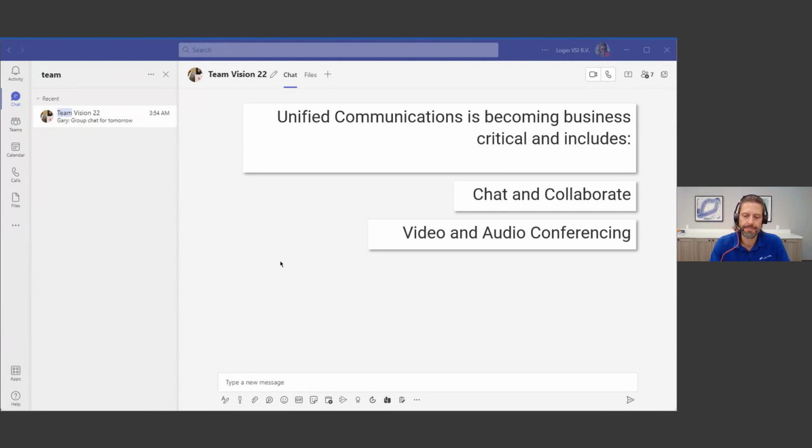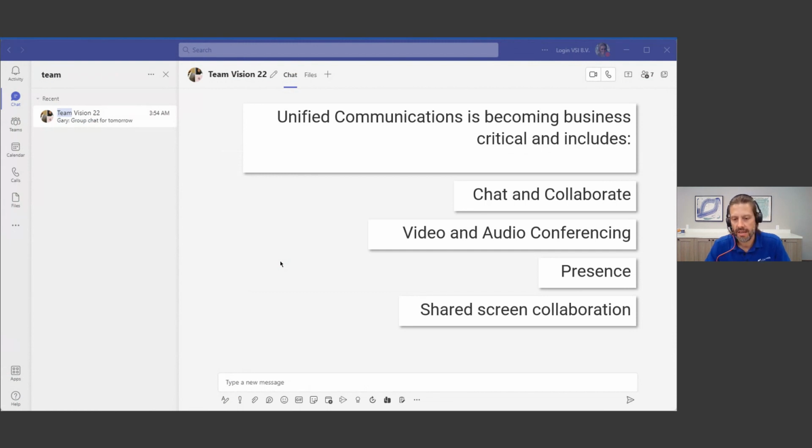Next is presence, and a lot of us don't really associate that with UC, but presence is an important thing. Sometimes it feels like it's a bit intrusive, but presence is important. That's basically a UC platform's way to understand: is this person actively available? Are they engaged? Do they need to be left alone for a little bit? This presence feature is certainly very helpful in terms of choosing a resource to engage with, to get quick answers and collaborate with. And then shared screen collaboration, very important as you share your digital content.